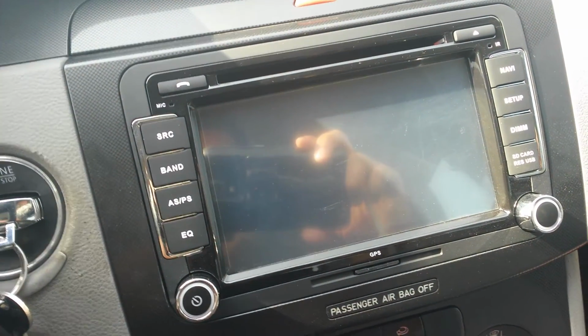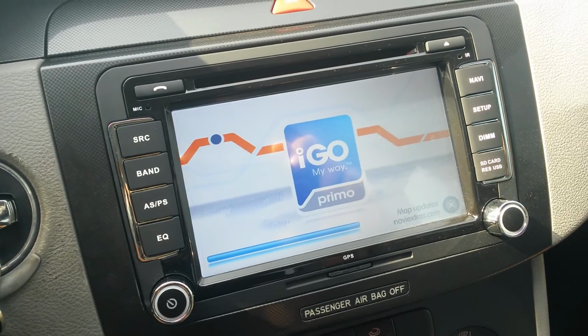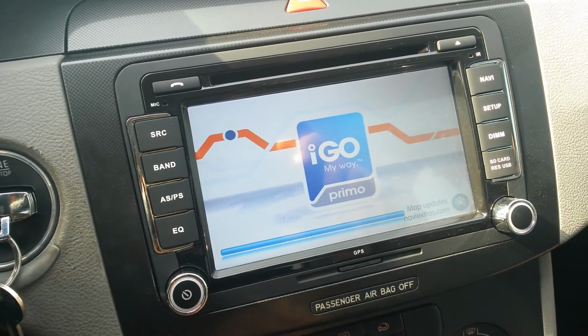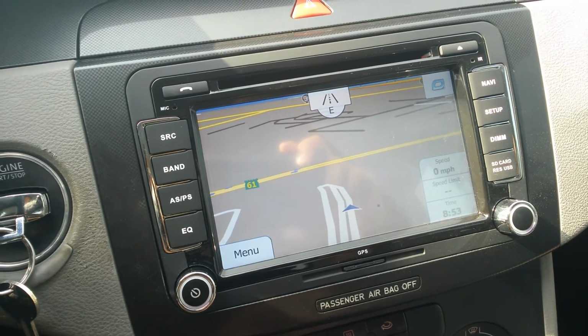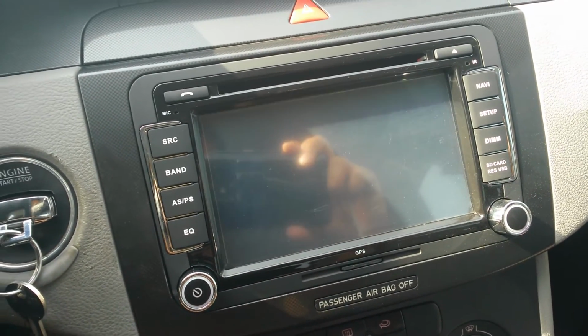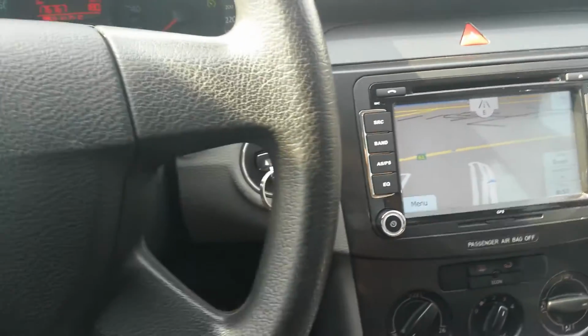And of course, the navigation that's on the vehicle, I go Primo My Way, which is like the latest software. It's upgradable, free for life. Remember that Autoemotional now has a sister company, Audio Direct, and we also do all upgrades for vehicles. So if you do have a VW, we can supply you with the system as well. And not only all those features as aforementioned, you've also got the reversing camera on there as well.